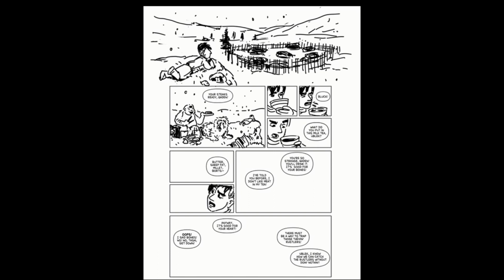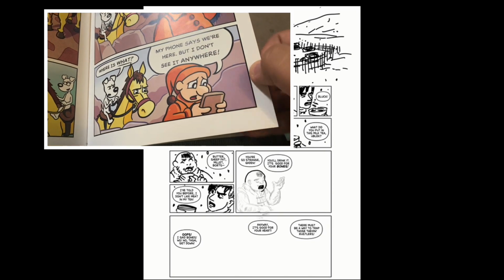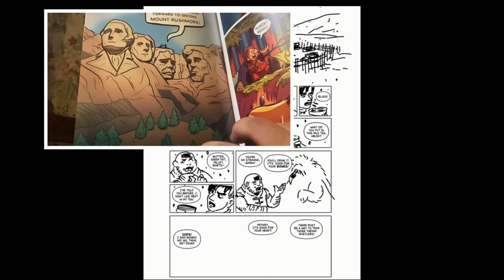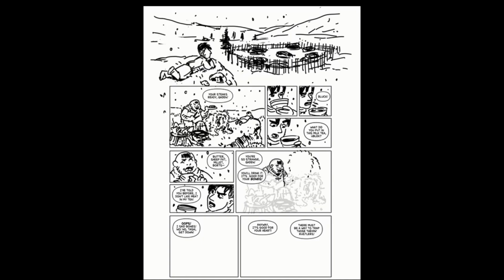As an example, I thought of a scene from Walby's road trip adventure where Walby is following a GPS on his phone and the page ends with him saying, "I don't see it anywhere." And then you turn the page and you see that he's on top of Mount Rushmore and he says, "I was really looking forward to seeing Mount Rushmore." That was a place where ending on a question and revealing the answer on the next page was impactful.